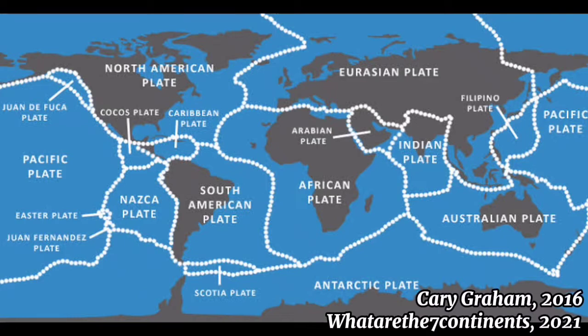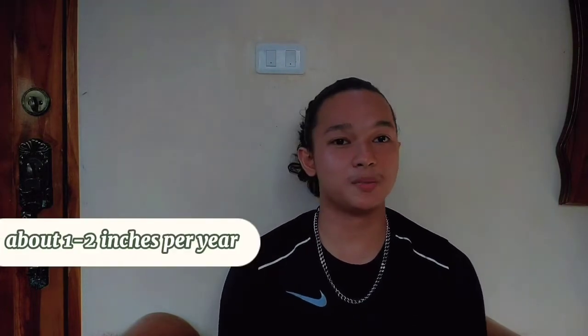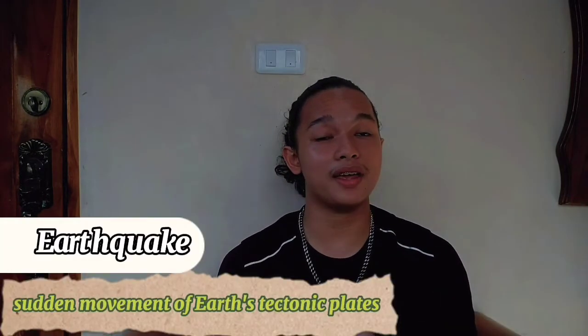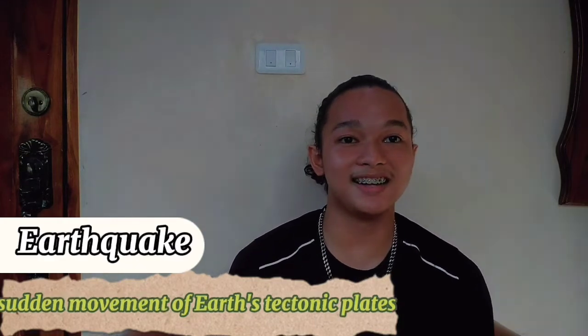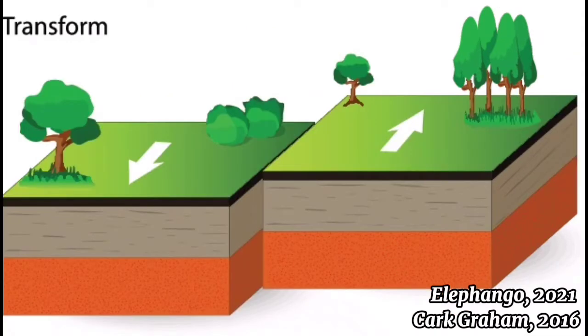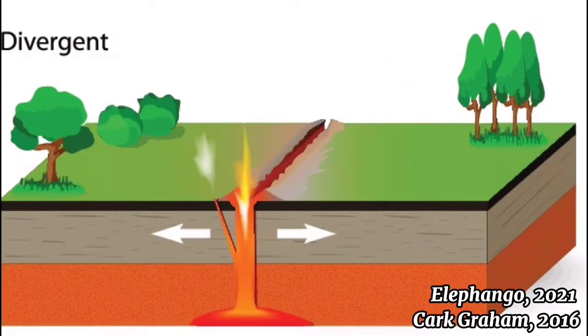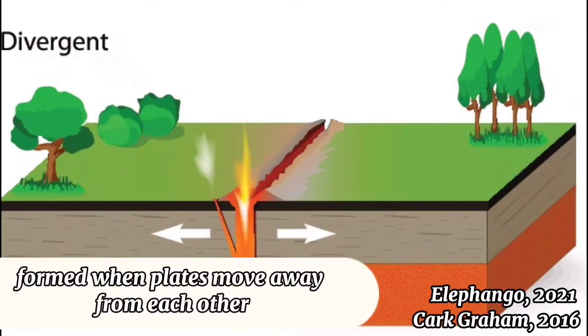The lithosphere is further subdivided into enormous plates known as tectonic plates that have formed from a massive landmass known as Pangea. These gigantic lithospheric plates are all moving in various directions about 1 to 2 inches per year, and how they interact with one another has a significant impact on the Earth. When these plates collide, known as an earthquake, three sorts of boundaries are generated. The convergent boundary is formed when two plates make contact. The transform boundary is formed when two plates grind past each other in opposing directions. And the divergent boundary is formed when plates move away from each other.